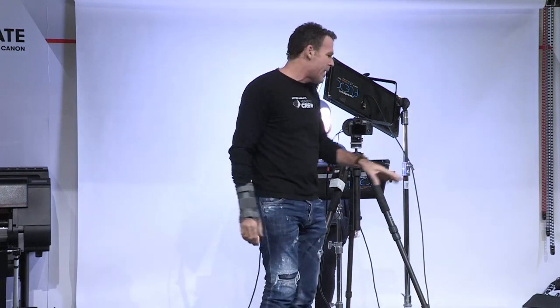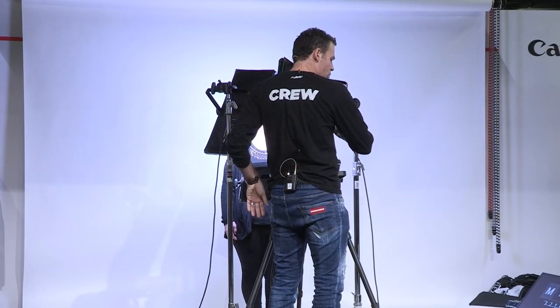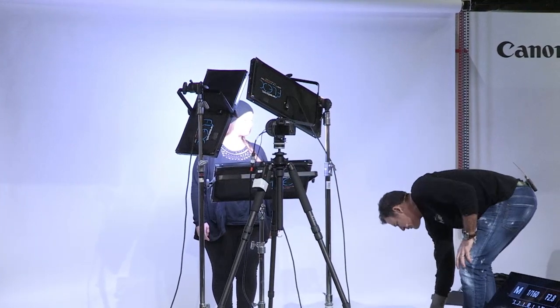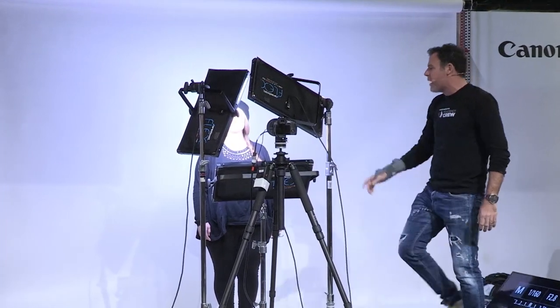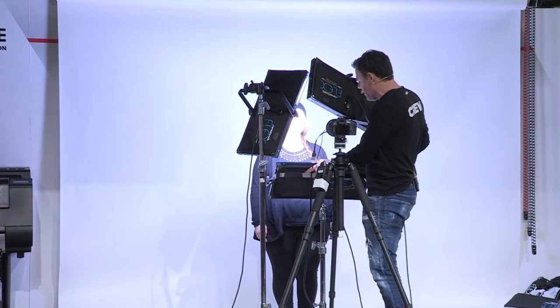So this is not my light. It's a little bit overexposed. So let's go to 1/160th because I'm going to add another light. My favorite light, which is this one. This is my beauty light. This is my fill from underneath, which I do for women, which I love.